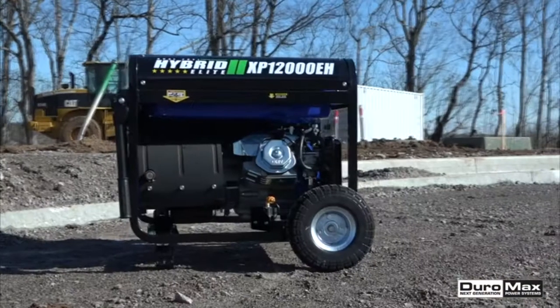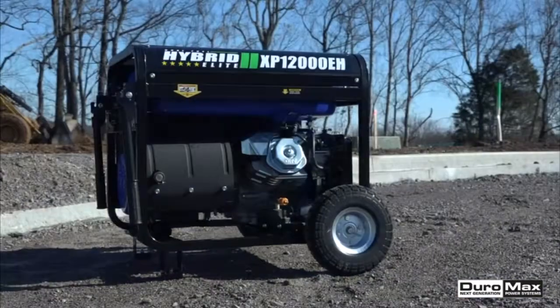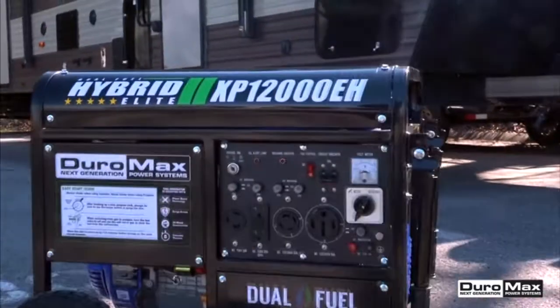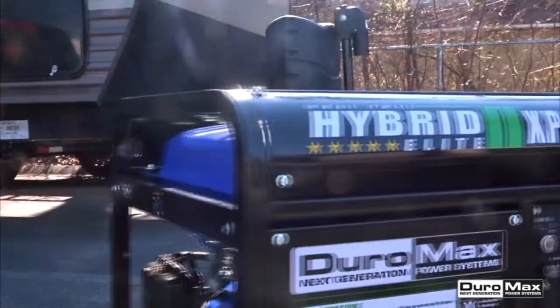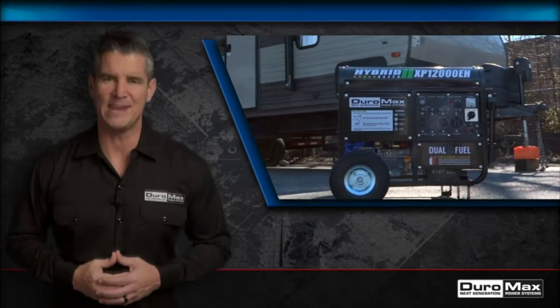Like all Duramax generators, this unit is built with all copper windings that last for years, and it's covered by our 3-year factory warranty. The XP12000EH is a fully loaded workhorse that can power through any situation and keep you going. Duramax, powering everyone, anywhere.